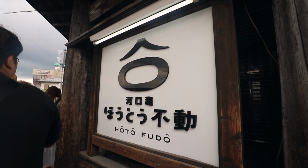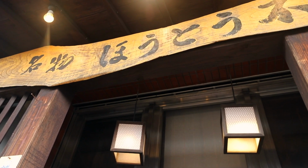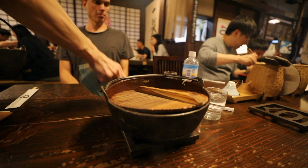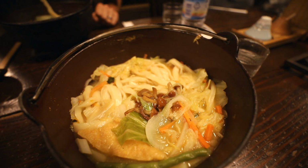We actually already made our first stop at Hoto Fudo, which is a really popular restaurant here in town. It's right across from the bus station, and they're known for these special type of noodles that they serve. They're super thick and they use a lot of local ingredients. So we did stop there. The wait was a bit long, but it was 100% worth it in my opinion. The noodles were delicious. Now we're making our way down to the lake. That's gonna be our second stop.